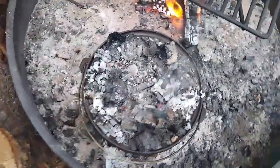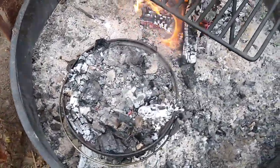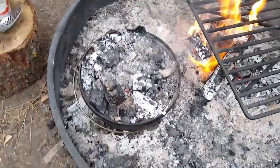Okay, well, that applewood made coals in a hurry, so I went ahead and loaded the top of this Dutch oven here, because for a stew, I don't think you can get too much top heat. I like to get that good and hot.